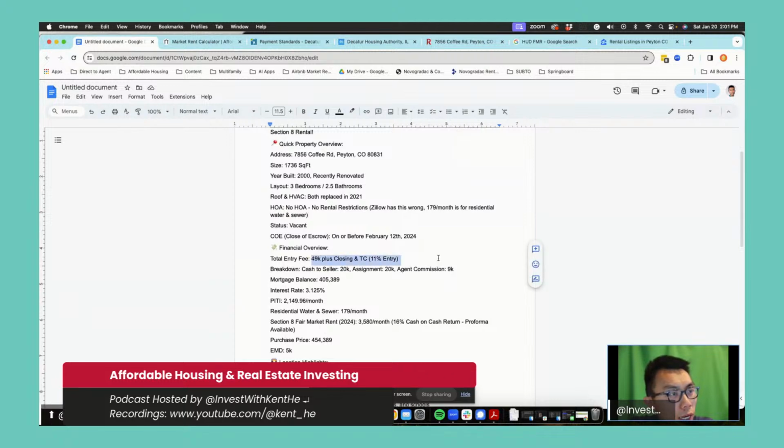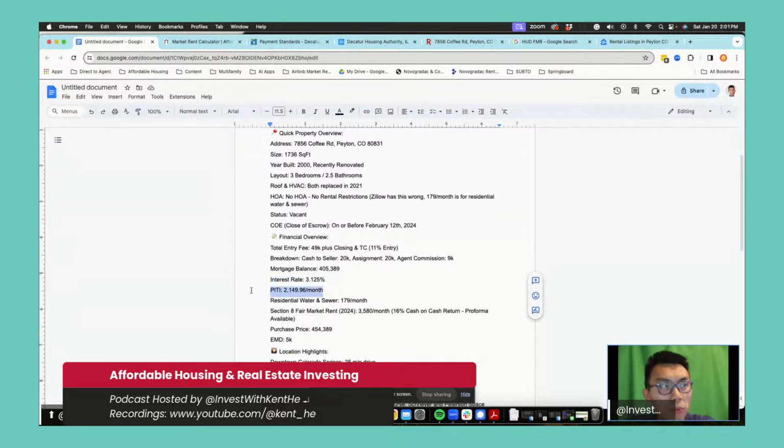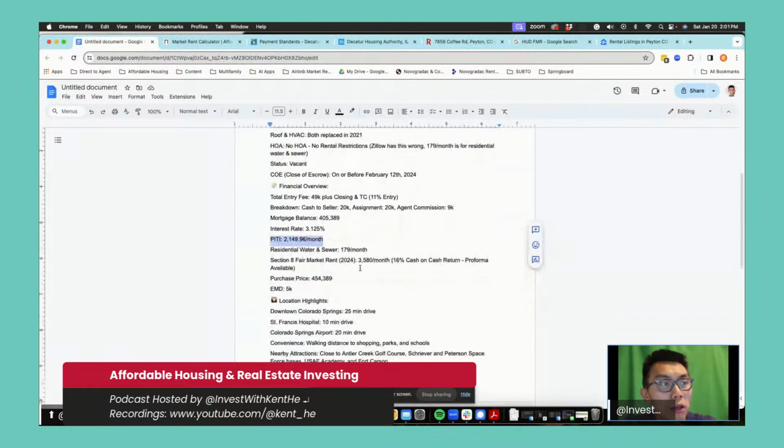Total entry $49,000: $20,000 to the seller, $20,000 for the assignment fee, and $9,000 for the agent commission. Mortgage balance is $405,000. Interest rate 3.125%. Great interest rate. So this would be a subject to transaction, which means that you would be taking over the existing loan and just making payments on behalf of the seller. The loan will remain under the name of the seller, even though you're taking over the deed.